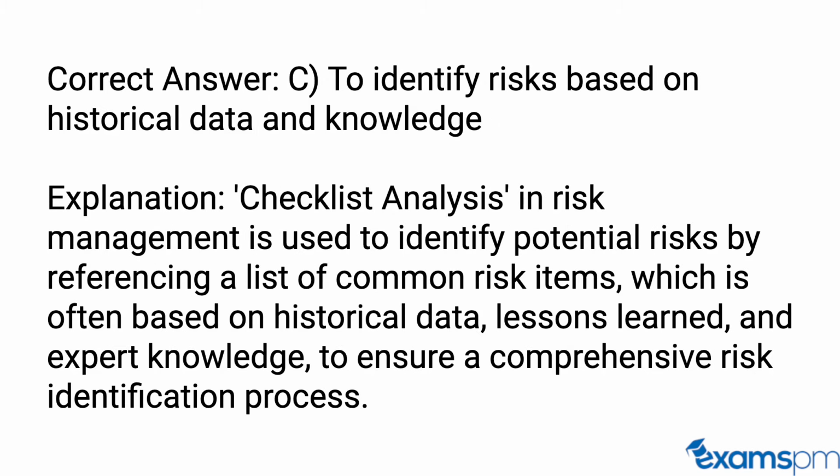Correct answer: C. To identify risks based on historical data and knowledge. Explanation: checklist analysis in risk management is used to identify potential risks by referencing a list of common risk items, which is often based on historical data, lessons learned, and expert knowledge to ensure a comprehensive risk identification process.